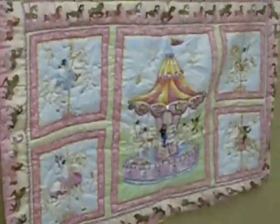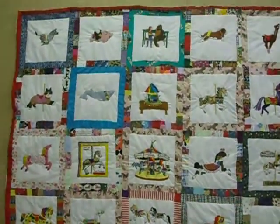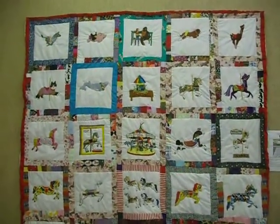And this is Carousel Magic. It's got the sheep and the bunny and me in the middle, wearing my Kiss t-shirt. And this is one of my most recent quilts. I call this one Positive Energy.